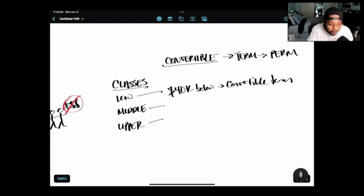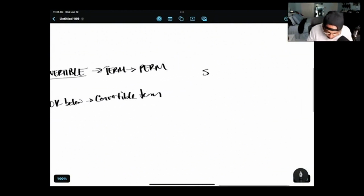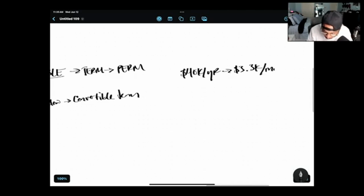If you can afford a permanent, get a permanent, right? But I think at this point, if you're making 40K a year, if we're going to do the math real quick, that's a little less than $4,000 a month. And that's what most people make as well. That's an average person. That's like 3.3K a month, right? You're making 3.3K a month.